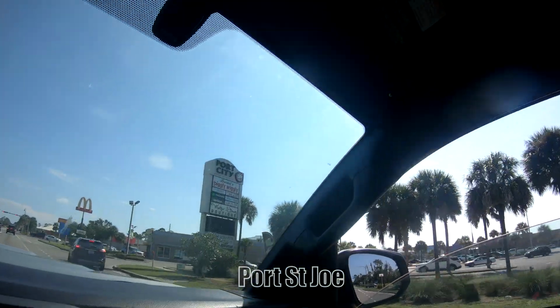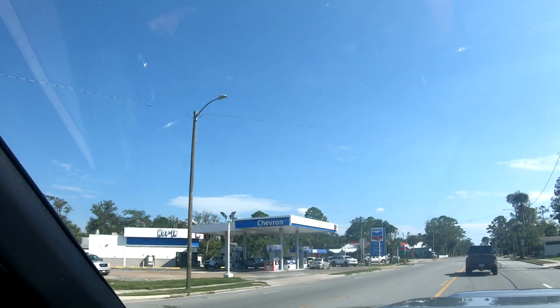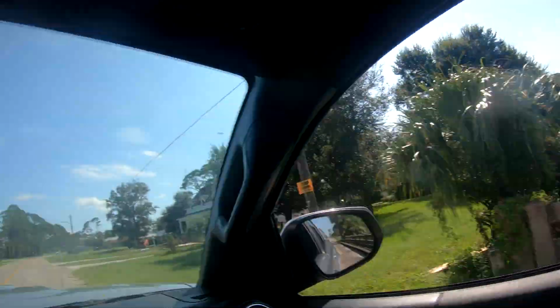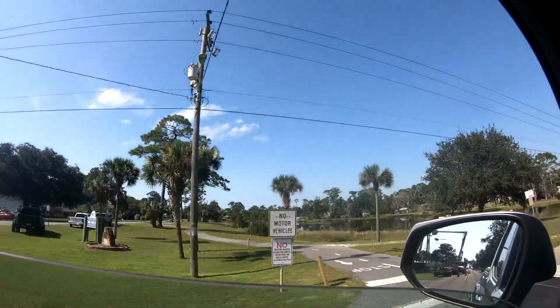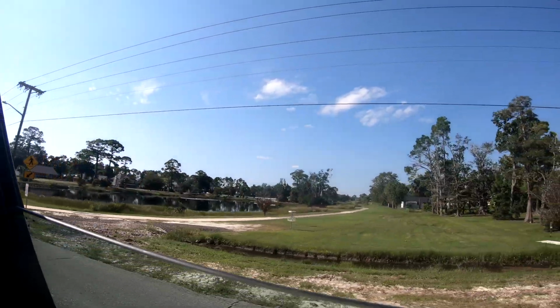Welcome to Port St. Joe, quaint little town on the coast of the Florida Panhandle. All the teenagers used to hang out on a Friday night in these parking lots. I used to fish here as a kid. They fixed this place up quite a bit, have a disc golf course now.